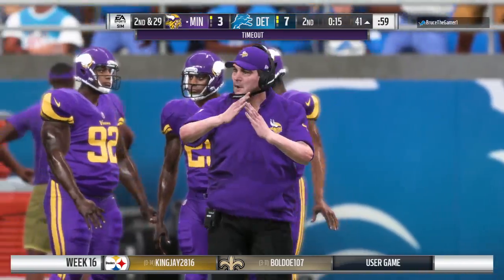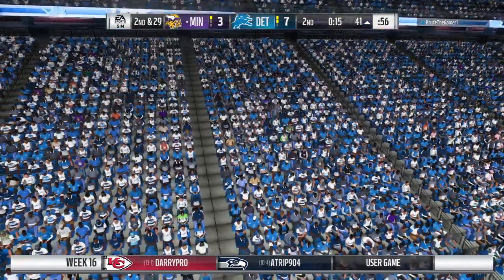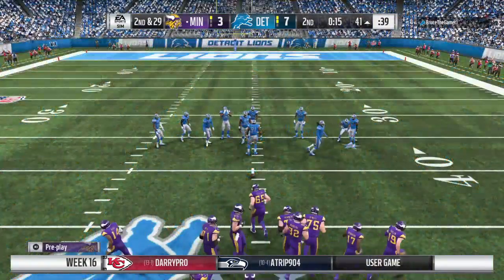And now Cousins choosing to back away from the line and signal for a timeout, as it'll come with 15 seconds to play in the first half.